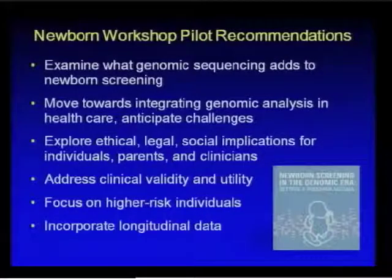We also thought that it was important to focus on higher risk individuals within the workshop. This was mainly driven by a need to be able to reduce costs so that this could fit within a pilot type study, and that focusing on individuals that are at higher risk or have a positive newborn screening result would allow you to look at smaller sets of individuals and potentially a set of individuals who are more likely to benefit from the results of the sequence information. Furthermore, along those lines, it was felt that incorporating longitudinal data would be very useful for determining how this sequence information could potentially affect treatment down the line.